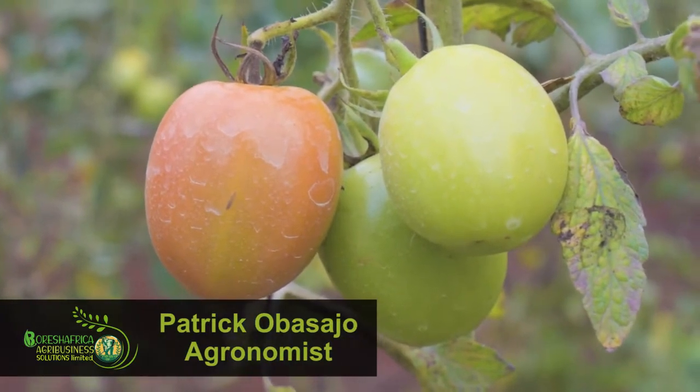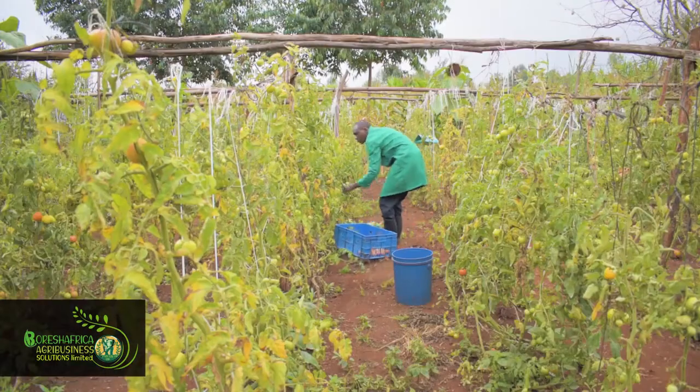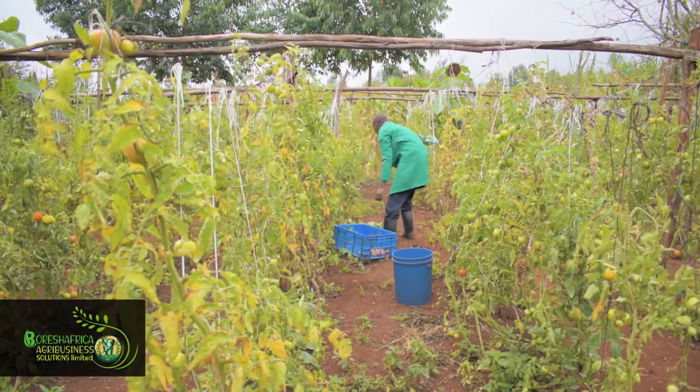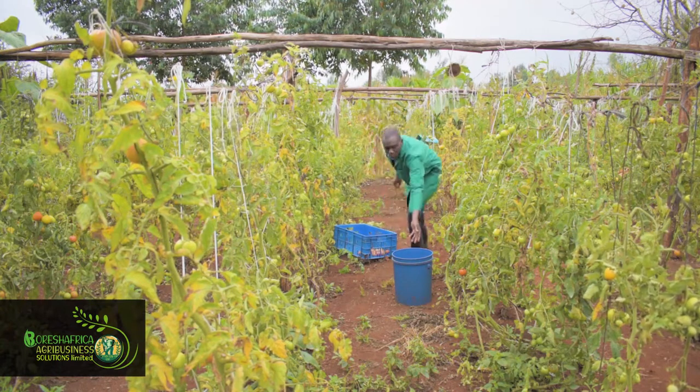My name is Patrick Obasanjo Mirera. I'm an experienced field agronomist and soil scientist. I have vast experience in soil testing and fertilizer recommendations to different crops. I also have experience in training farmers on good agricultural practices, how best they should apply the pesticides, the agrochemicals, while maintaining the safety of the consumer and the surrounding environment.